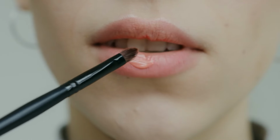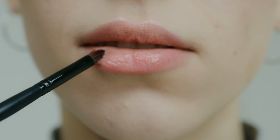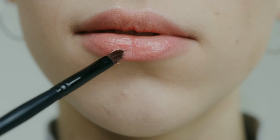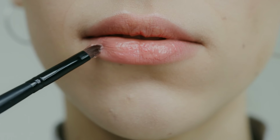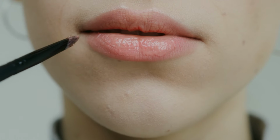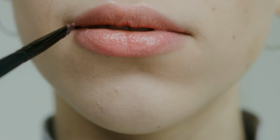Let's face it, we all want lips that look naturally fuller, just like Kylie Jenner's. In that case, the ombre effect is your go-to trick. Here's how you do it. Start by applying a base shade of lipstick across your entire lips. Then take a lighter shade from the same color family and apply it right in the center of your lips. This creates a subtle gradient that not only adds depth, but also makes your lips look irresistibly plump.